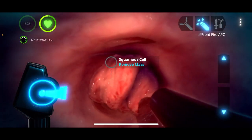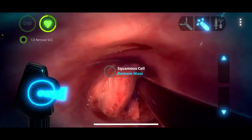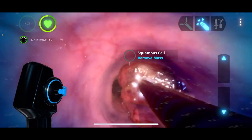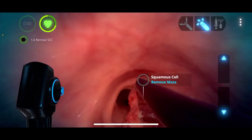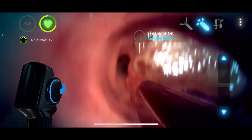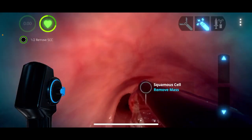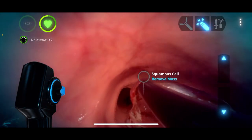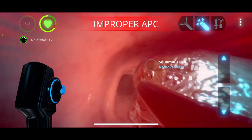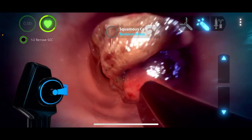Alright, so I think it definitely helped to APC it quite a bit. Obviously, there's no way of totally preventing bleeding, but APCing the squamous cell is a good idea, as long as we don't touch the lung tissue. That's healthy tissue there, don't want to touch that. And that's exactly what I didn't want to do. I just toasted some of his healthy tissue.